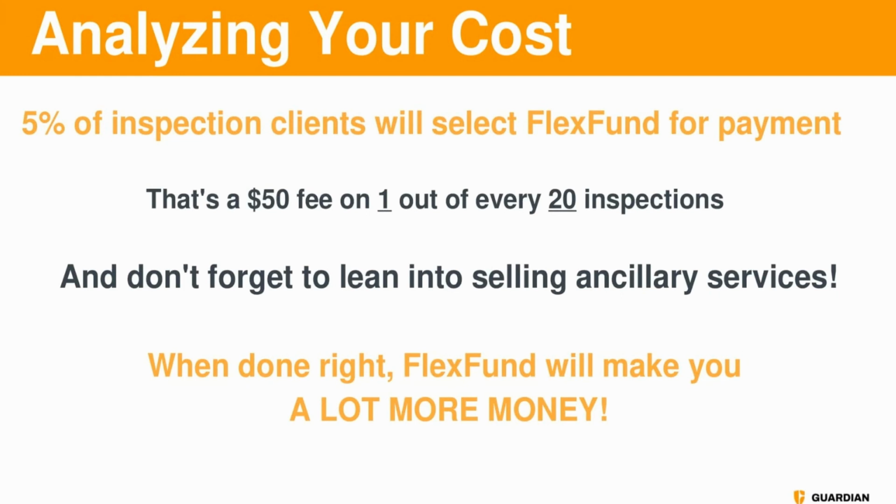Now, sure, there's going to be some where when it's all said and done, all they did was a standard residential inspection and they did FlexFund and it cost you $50 extra on that transaction, right? That's going to happen. But the law of averages means that on a lot of inspections that don't do FlexFund, you're going to get more sales, and the ones who do FlexFund, on average, you're going to make more money on. So it's just a great way to help increase your ancillary service sales, increase market share, and increase your non-FlexFund inspections. We call it ARPI, average revenue per inspection. So when it's done right, FlexFund can absolutely make you a lot more money.